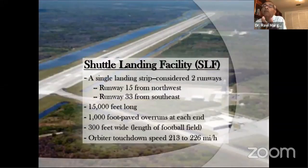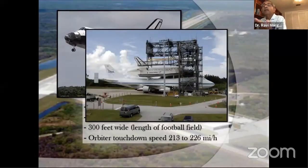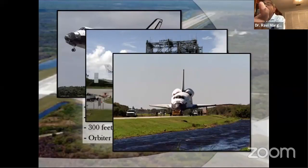So this is, we built our own runway. This is the longest runway in the world, a 3 mile long runway. Next slide. Keep on going. Next slide. So basically, the shuttle comes, we have to take it up by cranes and then bring it back to our office. And the reason we built the 3 mile long runway is because the shuttle is a glider. It doesn't have an engine where you reverse the thrust like a plane. So basically that's what we were doing. Next slide.